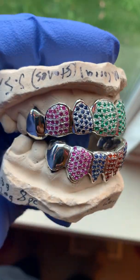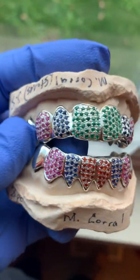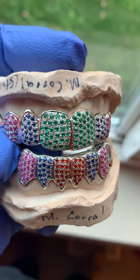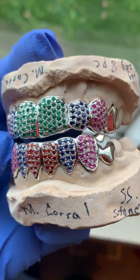But you see that done? That is ridiculous. This is pretty much the prong set. Prong set is still nice, guys. You see that? When it's set right, it's still nice, man.